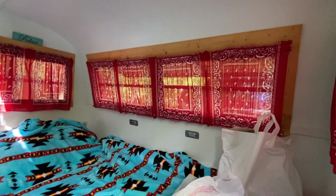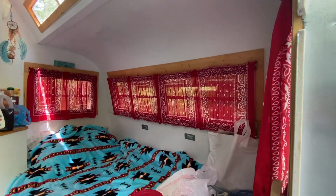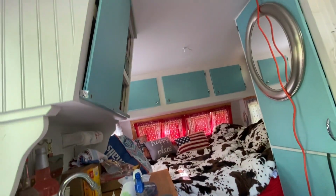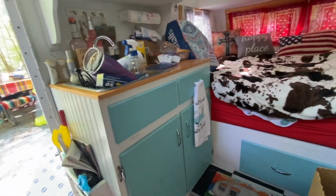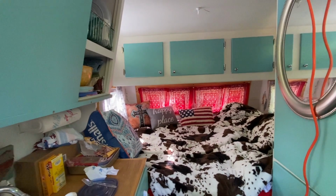Oh, neat. You used a scarf to make your curtains? I had bought those bandanas for a class reunion that I had at my house. And I had red, white, and blue, so I just turned them into camper cushions. I thought it turned out pretty nice. Yeah, they did. Those are nice.